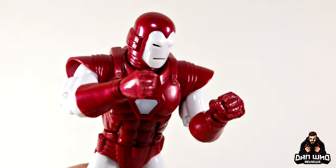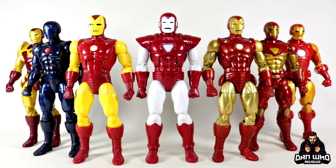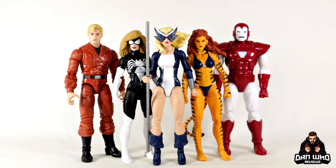And there's a look at his fisted hands. Even Iron Man can punch someone. And then just for a quick comparison and a sense of scale, here we have Iron Man compared to many other Iron Men. Woof! And there we have it, our Marvel Legends West Coast Avengers.